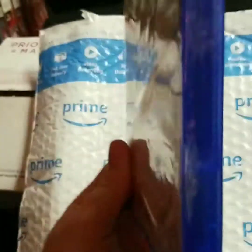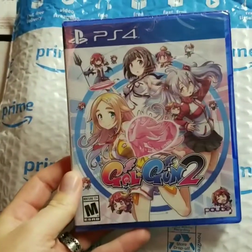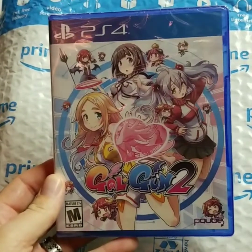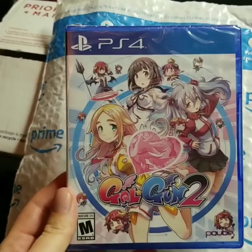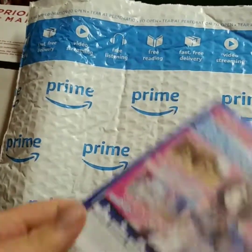Oh, wow. Okay, well, the condition is not awesome, but that's okay. This is another purchase. I picked up Gal Gun Double Peace, and so this is Gal Gun 2. I really don't like PS4 games unless they're going to be something really unique. I can't get on the Xbox One. I'm not going to get anywhere else.